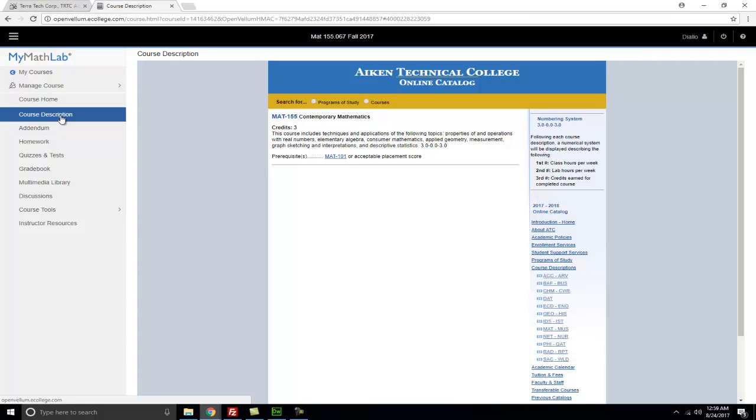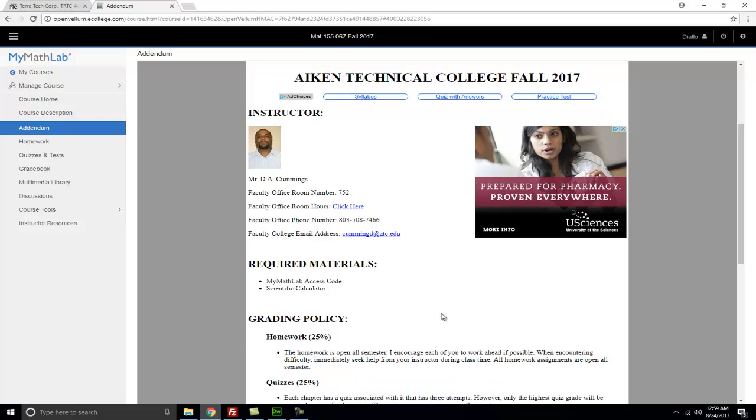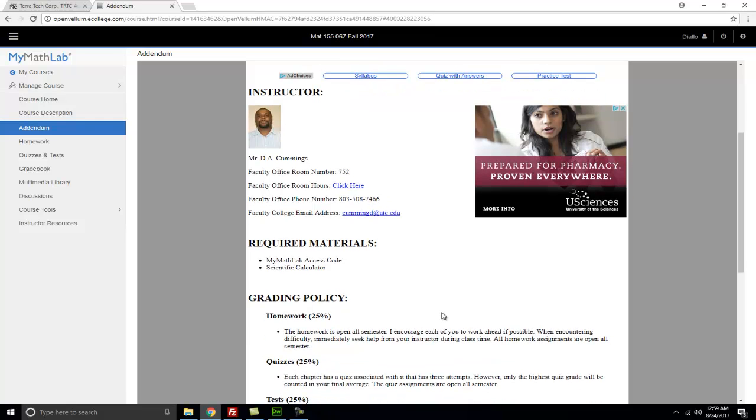Next, we have the course description. This is Math 155, Contemporary Mathematics. This is a 3-credit hour course. A brief description is given, and the prerequisite for this course is beginning algebra, which is Math 101, or an acceptable placement score. And on the addendum, you can find my information.